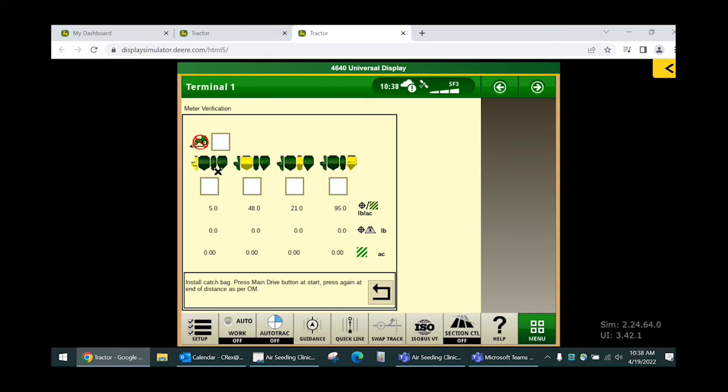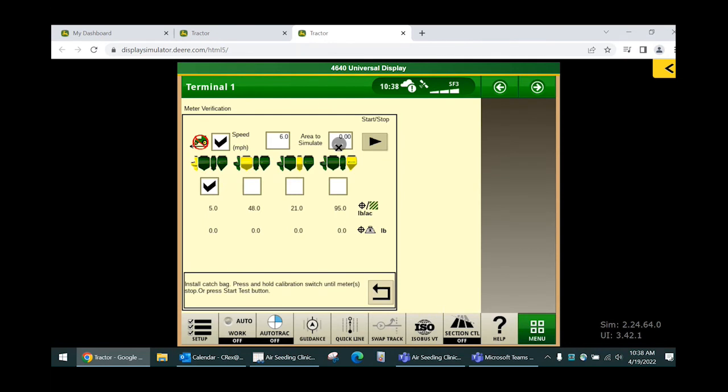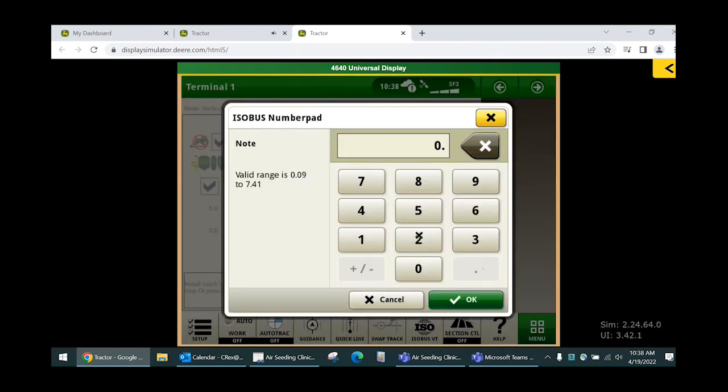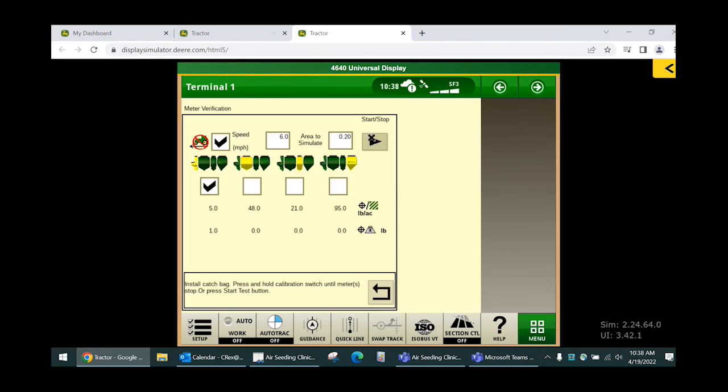So if I want to do this in a stationary mode on a C series cart, all of a sudden those two windows pop up. One is going to be speed and one is going to be area that I'm going to simulate. Then when I start checking these boxes off, let's just do one. First thing I'm going to put in there is a speed, let's assume 6 miles an hour, and area, I'm going to do like 0.2 of an acre. All of a sudden you'll see the start stop button.